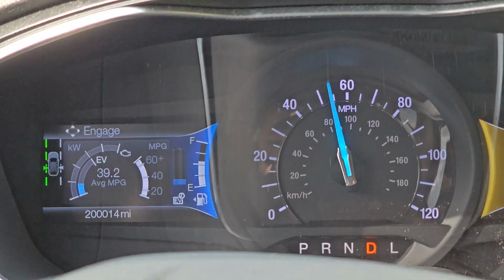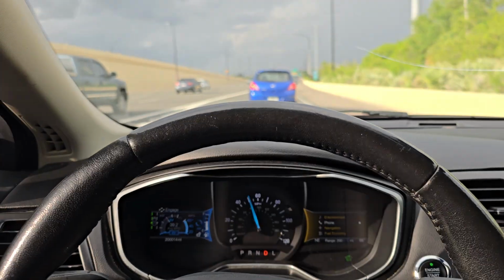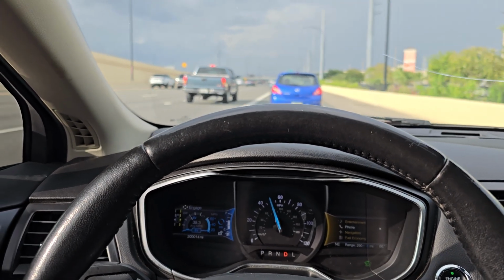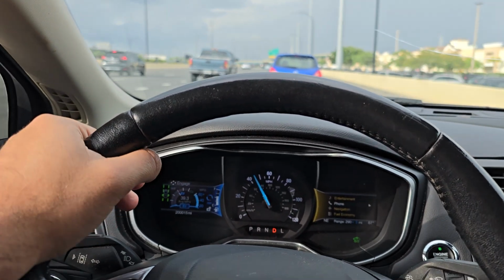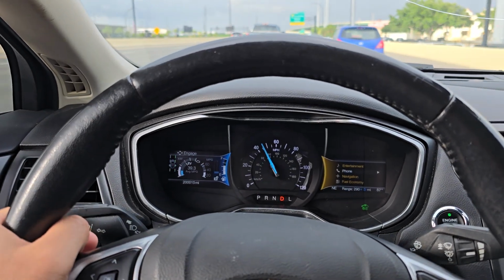Boring. 200,000 miles. Car hasn't needed any real maintenance other than oil changes. I think I did the spark plugs at 160 something, I want to say, just to do them. It's not like I needed them, but I wanted to make sure I kept everything in tip-top shape.